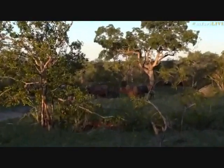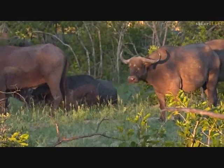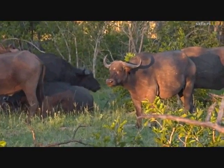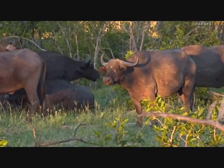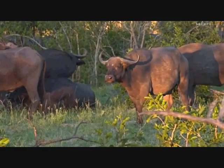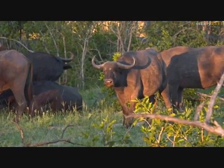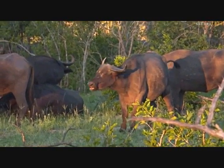And now we play the waiting game out here. There is a huge amount of that if you want to get action, as many of you know. But I think they're going to wait for dark. Ooh, a couple heading this way.